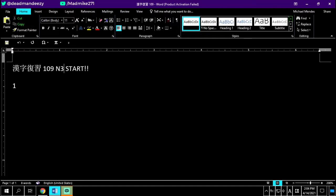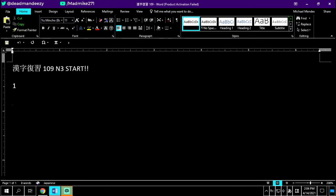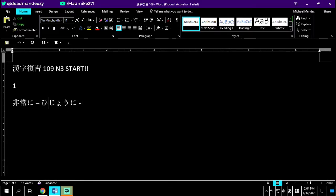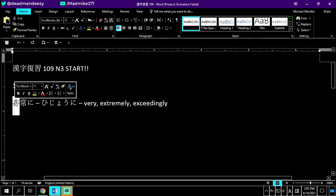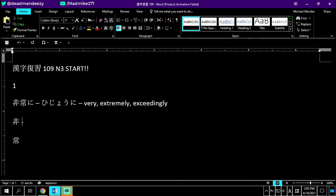Our first one for today is hijoni. Hijoni means very, extremely, or exceedingly. Two new kanji here, hi and jo. Hi, we've studied in a different kanji for senpai, which means a mistake. Jo means something else that we'll look up.